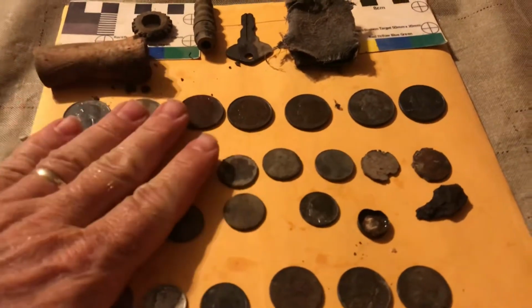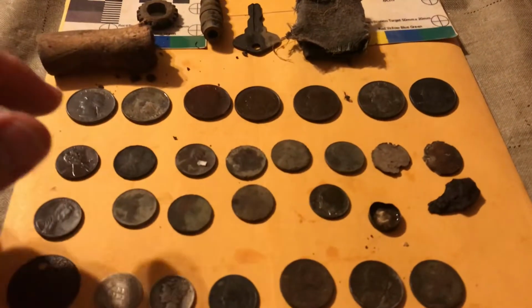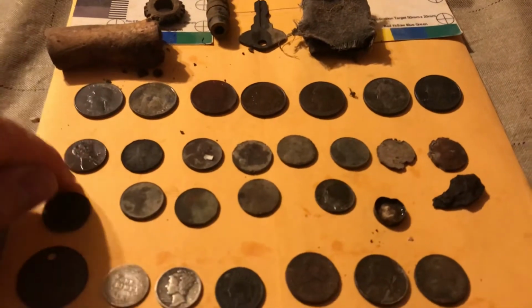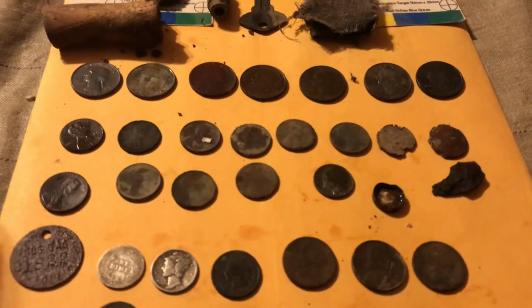And what would happen to this money if we didn't recover it, or these coins? Well, it would just sit in the ground. It wouldn't go anywhere. So the only way you're going to get it is to get out and look for it. And that's about it.